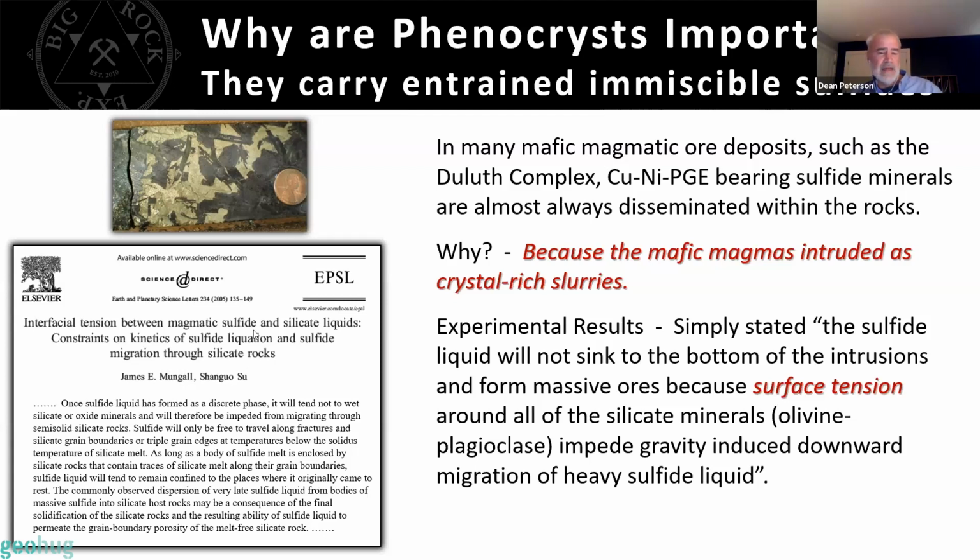And a little bit of work with Jim Mungle, you can kind of read that. This is a classic Duluth complex, kind of a copper, this is almost pure chalcopyrite in there. You can see the plagioclase phenocrysts in there. There's olivine phenocrysts in there. It's all disseminated interstitial sulfide in there. And it doesn't go to the bottom because it's got all this stuff in the way, because that liquid sulfide sticks to crystals in there. And it can go for a long, long ways.